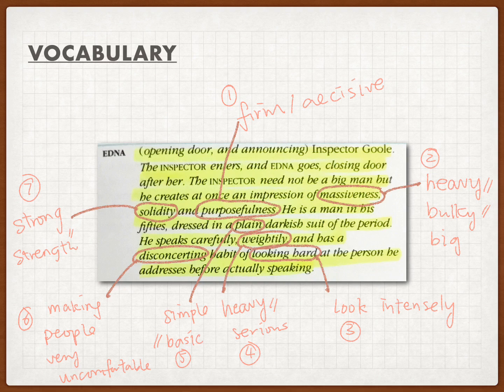Weightily. It is used to describe the way he speaks. So weightily means it is heavy, the speech is heavy, and is in a very serious tone. So the inspector speaks very carefully and seriously. And then the next word, number 6. Let's take a look at number 6 first.